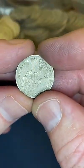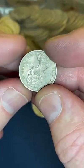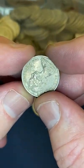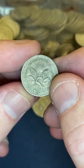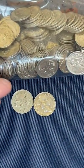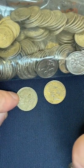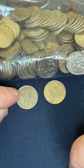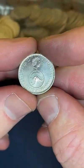I've got a 1972 5-cent coin. It's just a standard issue. This one's in pretty rough shape, but these can sell for between $5 and $80 because they're a low mintage. They didn't make many of those particular coins. So that's a good find. I generally find maybe one out of $100 worth of 5-cent coins. So about 2,000 coins, I'm lucky if I find one of those coins. So that's good. Always like finding these coins here.